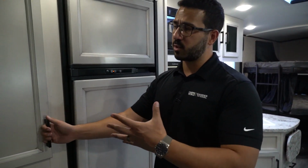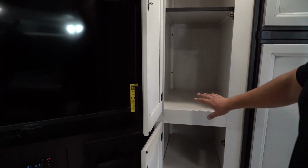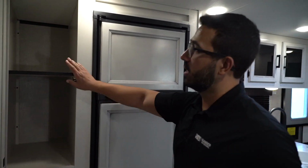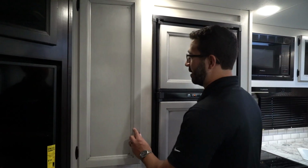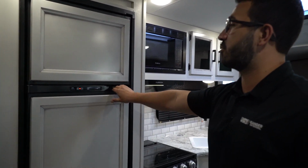Right next to that, we start to move into that kitchen space, right, with that cottage wood interior. And you can see that you have excellent pantry space right there. Huge pantry. The shelves are removable. If you want to take them out for some larger items, you certainly can. And then we get into the Norcold fridge freezer combo.